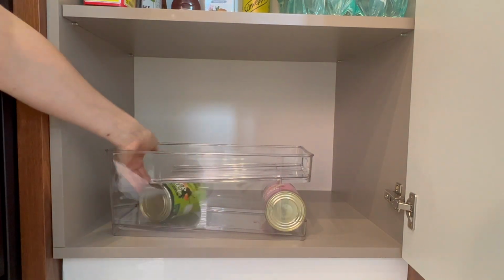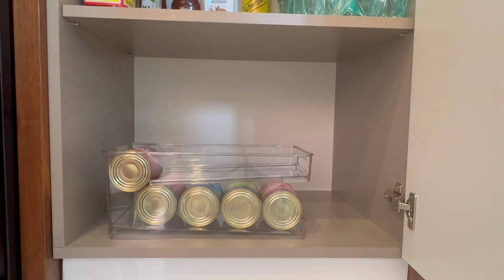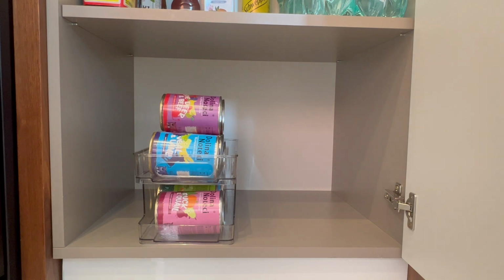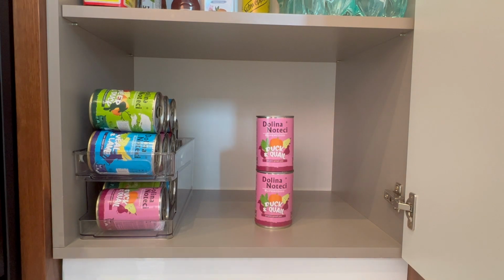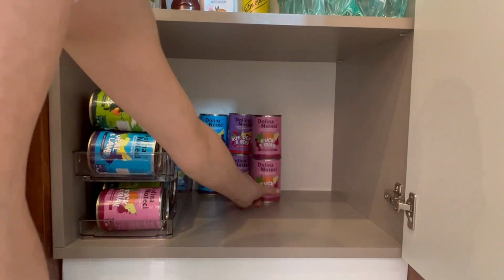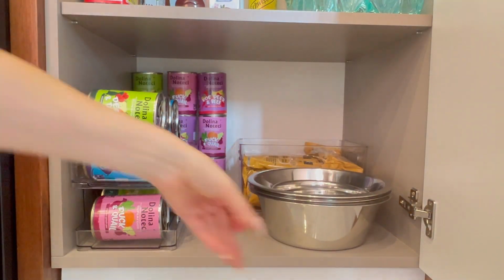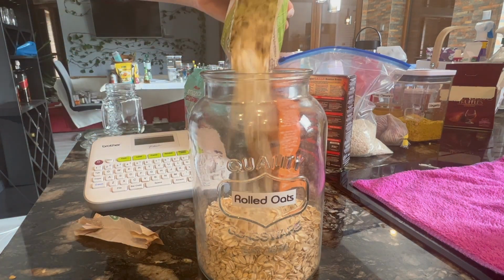Now, this double tier can organizer is meant for soda, however, I decided to utilize it for canned dog food. Organizing your pantry doesn't just limit you to putting things in order or beautifully stocking them in containers. It's also vital to make things visible, accessible, and easy to grab. I used to just stack those cans on top of each other, but then I would have to squat or bend over to see if we had any left. So the soda organizer makes it super easy to grab one. And it's super fun to refill. And then I put the backup dental treats in that see-through refrigerator bin.